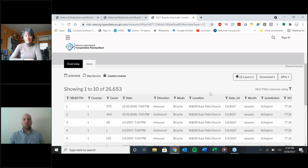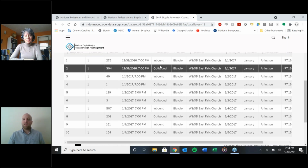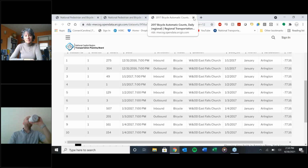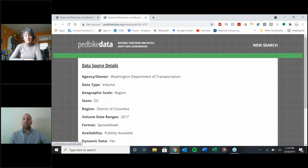So this tells us where our counters are, what the count was, and then different dates. You can see inbound or outbound, what type of user and locations. So this could be a really helpful data set if, say, you are within the region and you're trying to do analysis and you want to see what kind of bike volumes you have. And it looks like you could download on that page as well.